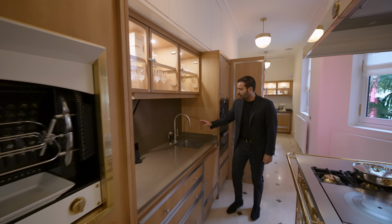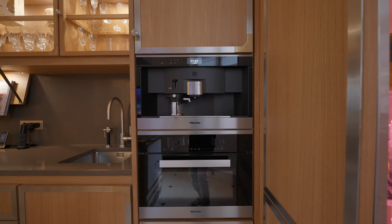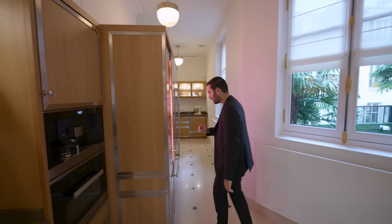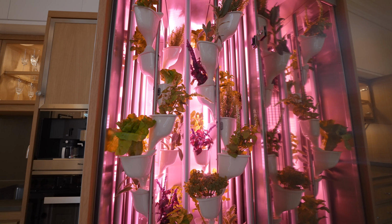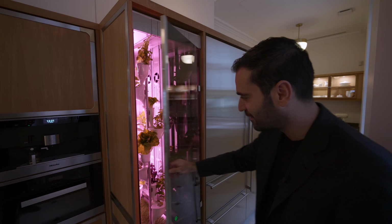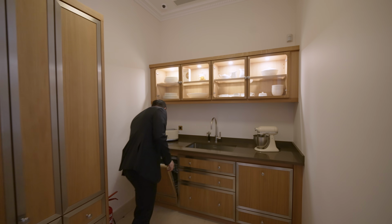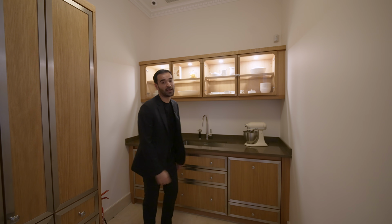And continuing here, we have our first sink, some upper cabinets, espresso maker, microwave, and the kitchen continues. By the way, I love the wood tones here with this stainless steel inlay and frame that we're going to see throughout the kitchen. Del, you ready for this? Your indoor garden where you can grow herbs and vegetables. This is insane. They have infrared lighting inside. You have your commercial fridge and freezer, more cabinetry, and we have the second kitchen sink here, dishwasher. Let's see what this one is. Another Miele dishwasher, more upper cabinets.